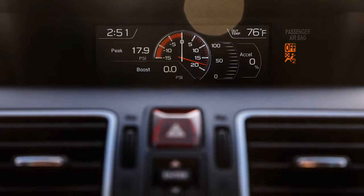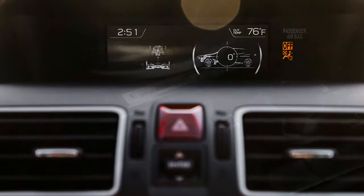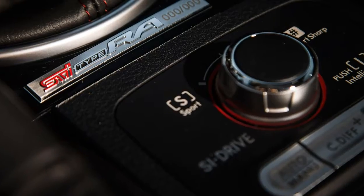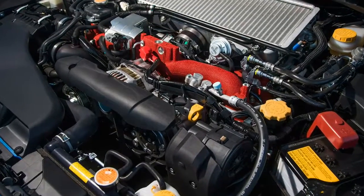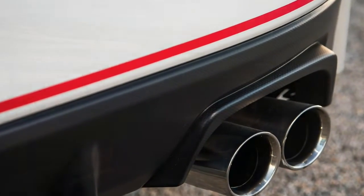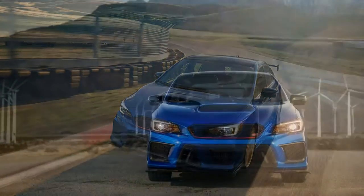2018 Subaru WRX STI Type R specifications. Price: $49,859 as tested. Engine: 2.5-liter turbocharged 16-valve H4, 310 horsepower at 6,000 revolutions per minute, 290 lb-ft at 4,000 to 5,200 revolutions per minute.